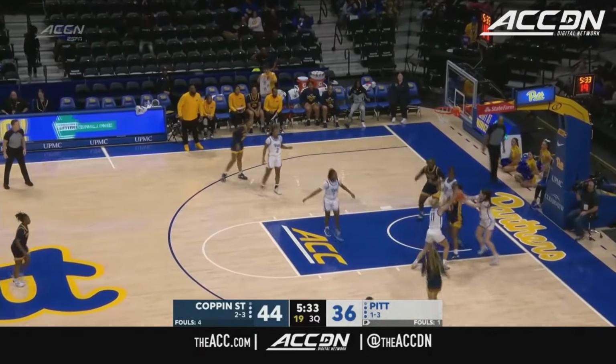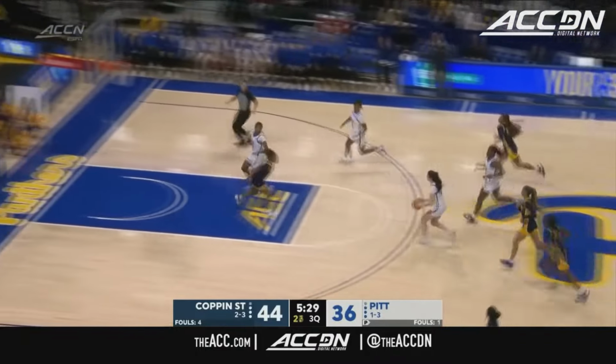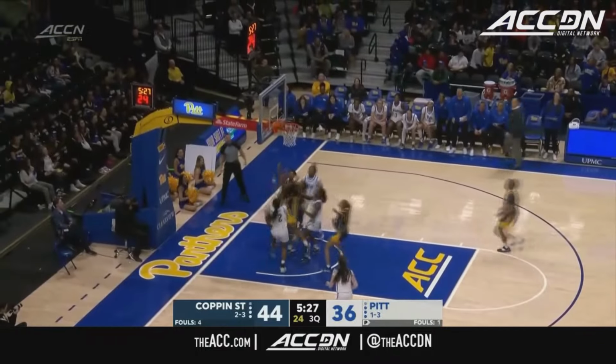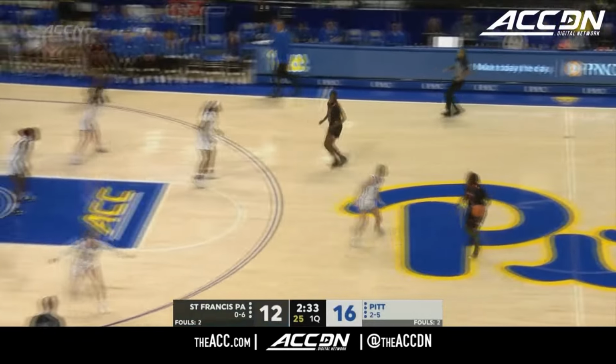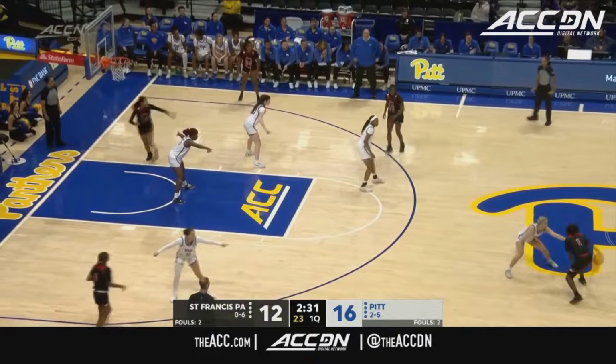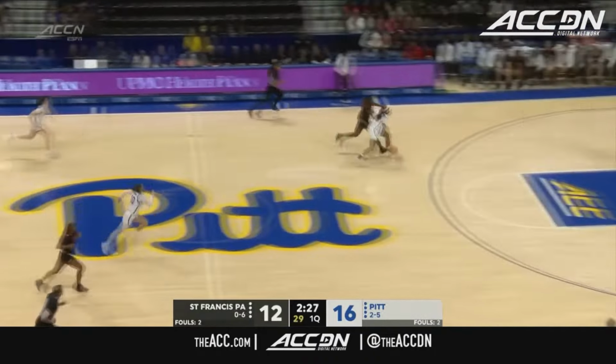Long two there, misses from Jenkins, as Malcolm comes down with the rebound, and Pitt goes the other way, down eight. Inside, King, really nice passing there from the Panthers. She has been an All-American at every level she has played at so far. And now challenging herself at this level, and a steal.